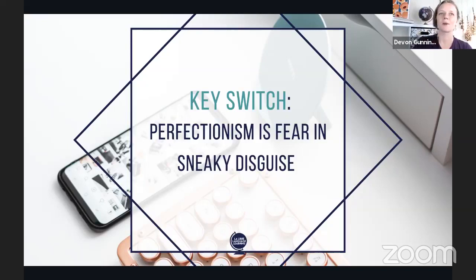What's the perfect way to present that? And I want to remind you of this: perfectionism is often something that people say about themselves as a point of pride, or that they're very detail oriented, like attention to detail, or that they have high standards for themselves and all that good stuff. But that's not actually what perfectionism is.